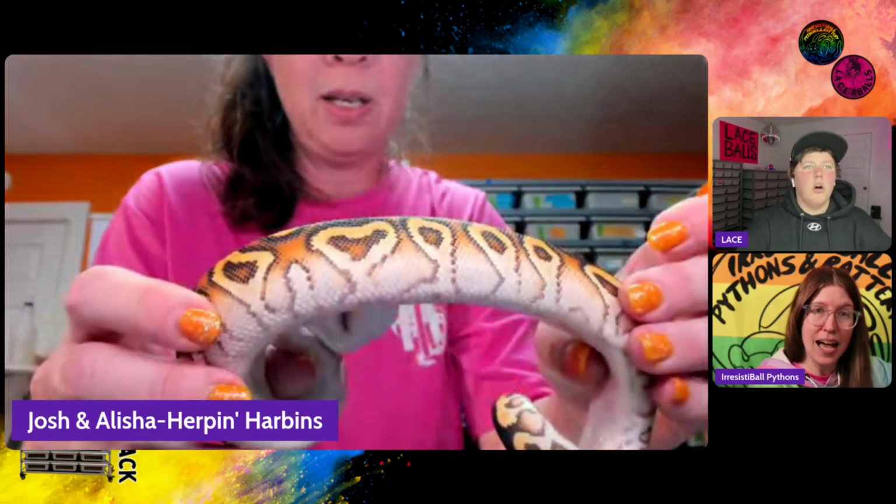Look at the head on this thing. It is orange. This is a cypress OD clown. Look at that head. It is orange. It matches Josh's shirt, my fingernails. We have a pattern that we follow. Wow, it's orange. That absolutely is incredible, y'all. Beautiful snake.